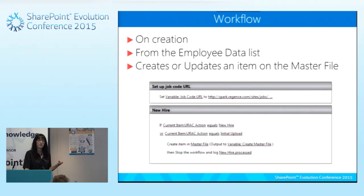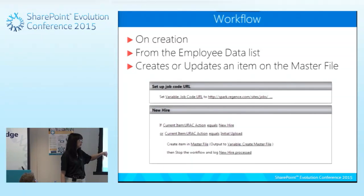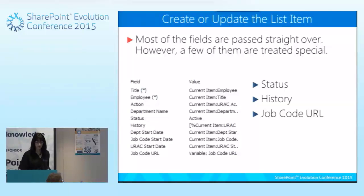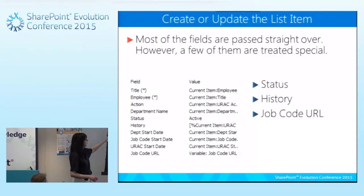Once they copy that information, a workflow kicks off. That's when it goes through the process and starts to update that master list for the employee. We create some variables, and then we say if it's a new hire, or if it's an initial upload when we very first brought all the old information into the system, then we create an item in the master file and put some information in it. The title equals the employee name or the employee number, department equals department, and status, because it's a new hire, we make them active. If it was a termination, we'd make them inactive.